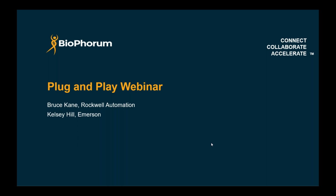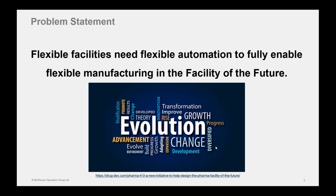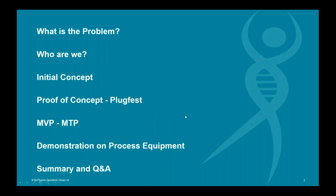Good day, everybody. How are y'all? So what's the problem that we're trying to solve with this plug and play standard that we're talking about here? Well, actually, let's back up one. I guess I jumped ahead a little bit. Let's first talk about what we're going to talk about. So we're going to begin with what the problem is, and then we're going to talk a little bit about who BioPhorum is, talk about what our initial concept was, and then we're going to talk about 3 demonstrations that we've had planned, 2 that we've already had, and 1 that we're having in September, and then we're going to do a quick summary to wrap up everything with a Q&A for the panel, and then the survey results that James spoke about also.